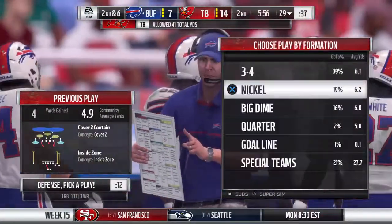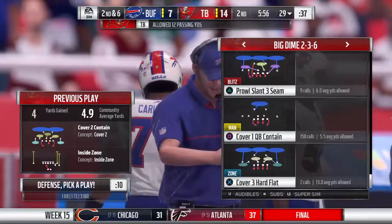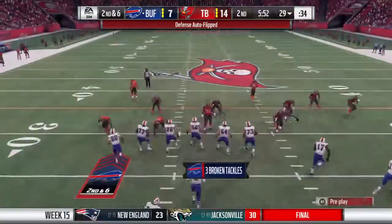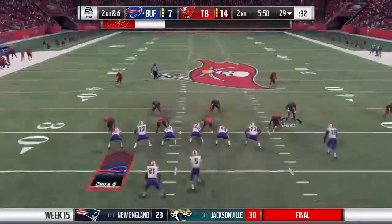It's a pickup of 4, and it'll bring up second down. Tough running there. That's a hard-earned 4 yards. Yeah, those are the unsung kind of runs. They don't fill up the stat sheet, but they do set you up in good position on second down.